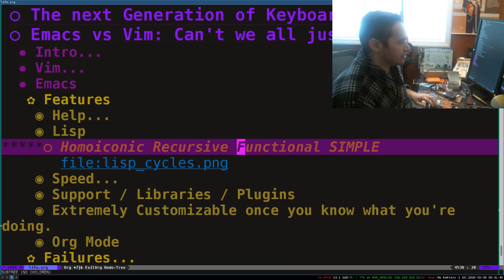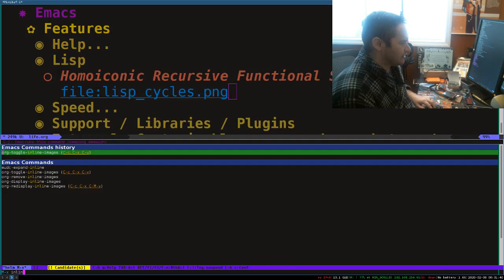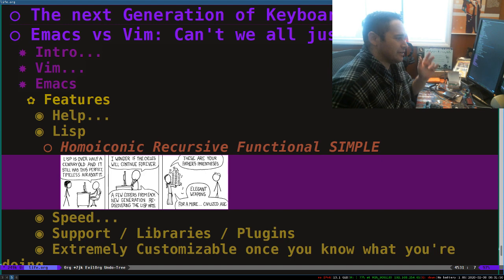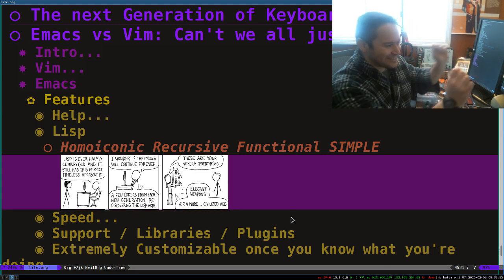And this is actually the only inline image I have in here, because it is totally perfect. The only XKCD. It is so simple. This is very accurate. Please learn it.